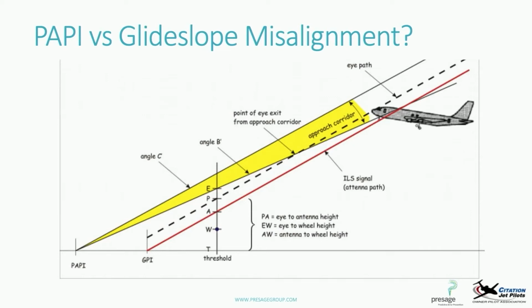If he's on an ILS and that aircraft is tracking the red line, the ILS, look what happens to his eye path. His eye path comes down, and he's going to be maybe sort of 2 white, 2 red here, comes down, he's going to have 3 red, and then 3 red, some pink, and then 4 red. And you have 4 red, you don't know where you are. That's why you have 4 red, you should do something. But in this case, he's on the ILS, so he's happy.